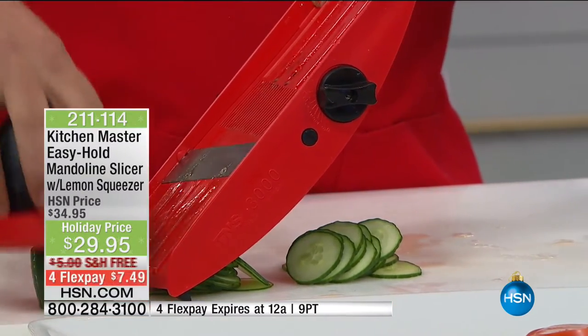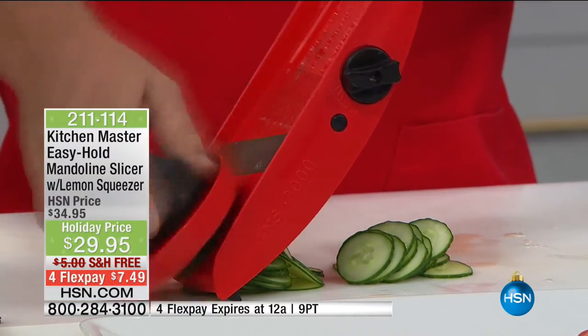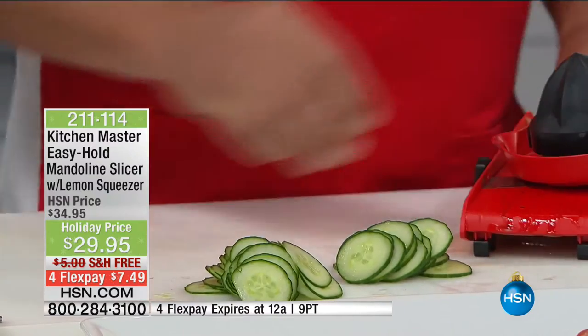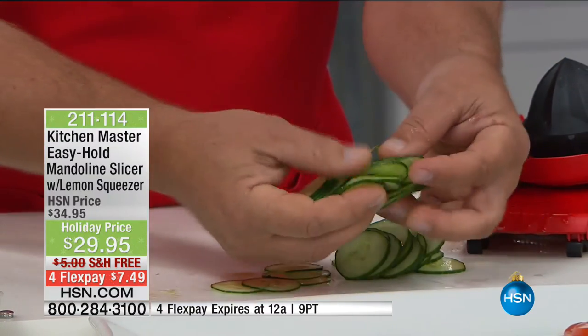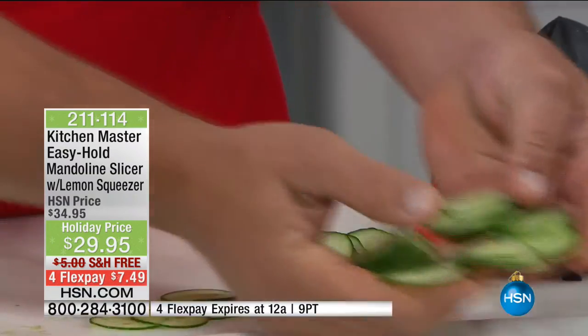And then when you get close to your fingers, you have that safety holder, so look at this, you can't cut yourself, you don't waste anything, and I want you to look at these slices. Look at that. Every slice is paper thin and perfect, okay? You can almost see through those. No way you could do that with a knife.